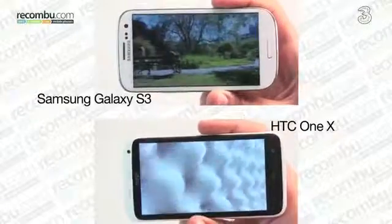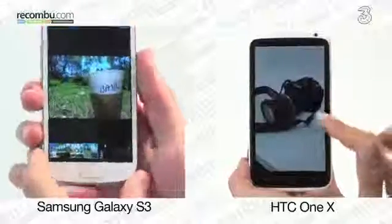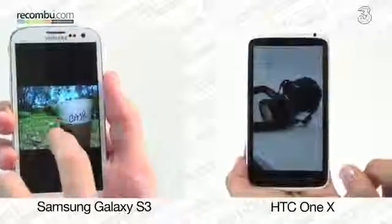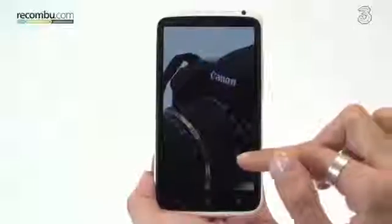Video-wise, both shoot at Full HD, offering smooth playback. Similarly to photos, they pick up detail very well, with the Galaxy S3 edging slightly ahead. That said, the HTC One X once again handles noise slightly better.